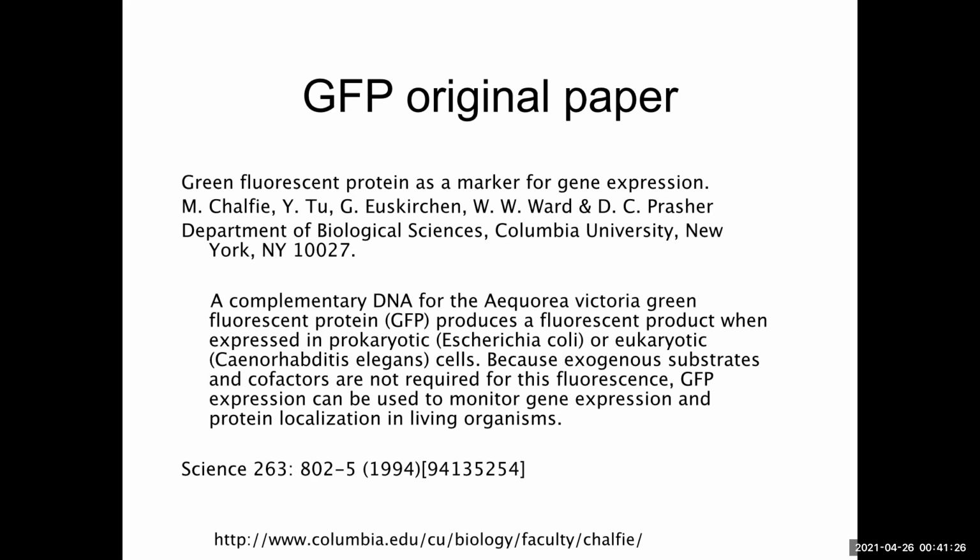So a cDNA, complementary DNA, that just means the DNA for it. For the Aequorea victoria, that's the jellyfish. Green fluorescent protein, that's the protein that's green and fluoresces, produces a fluorescent product. So it fluoresces when expressed in, so when you add the DNA, you transfect the DNA, and then it's inside of, we're going to see what in a second.